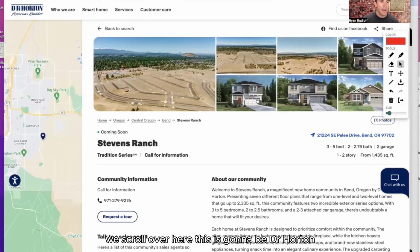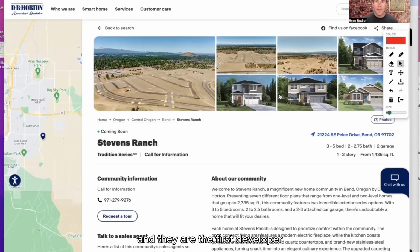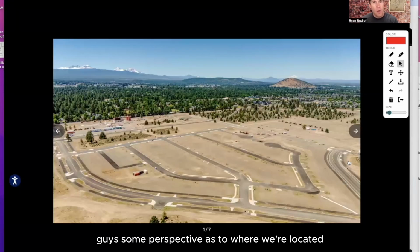If we scroll over here, this is going to be D.R. Horton, and they are the first developer and the first builder of the first phase of homes right now. And they're the ones that we saw and walked right by when we were out there. But hopefully this gives you guys some perspective as to where we're located. I'll show you on a map here in a second as well.